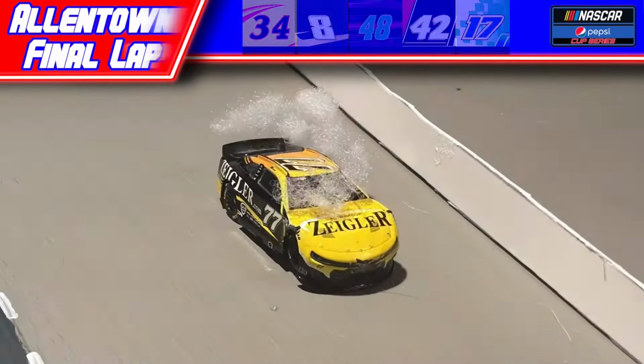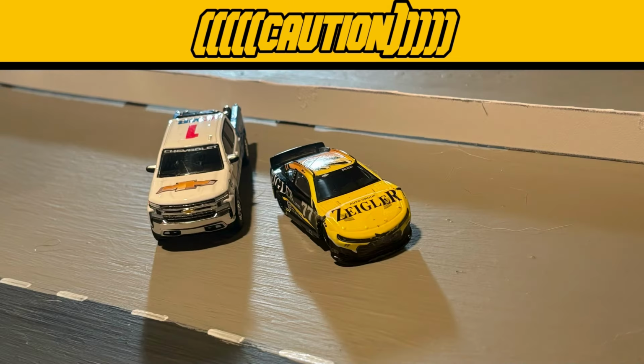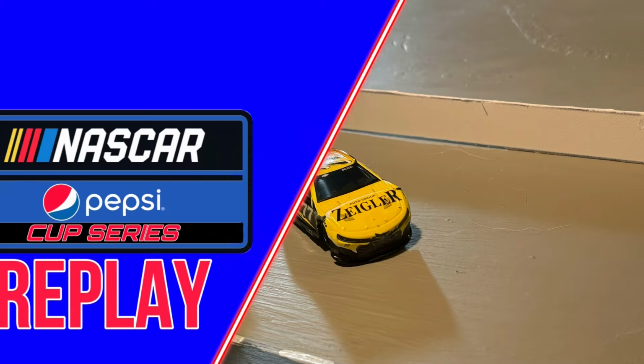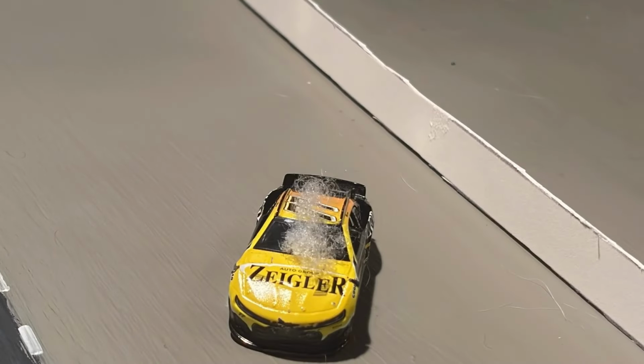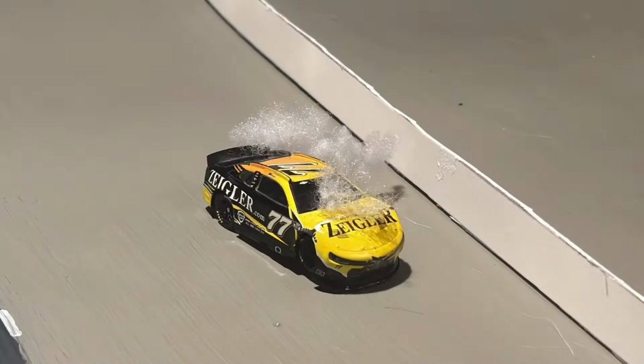Oh, he got a spinner in the back. A huge hit for Josh Bilicki. Did Michael McDowell make it to the line? We're going to have to see. Scoring monitor definitely said final lap before the caution came out. It was really close at the time of caution, but they definitely waited until about when he impacted the wall to throw it. And I think that's going to make the difference.